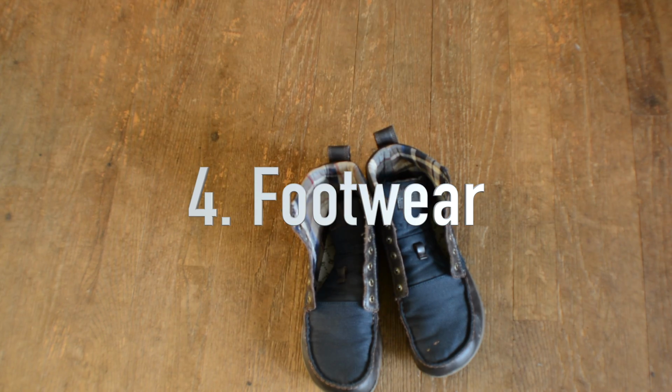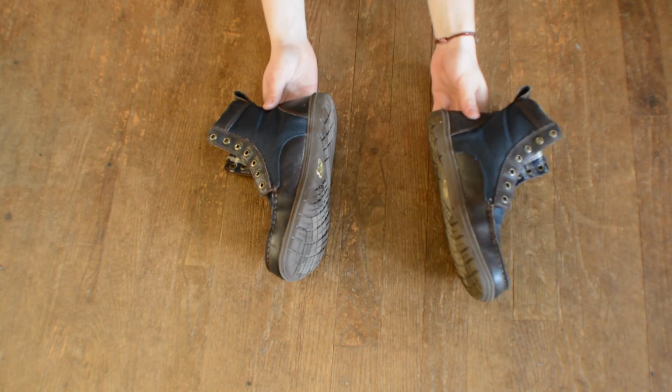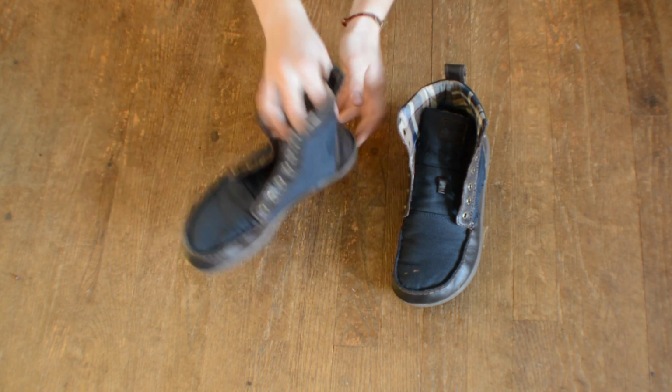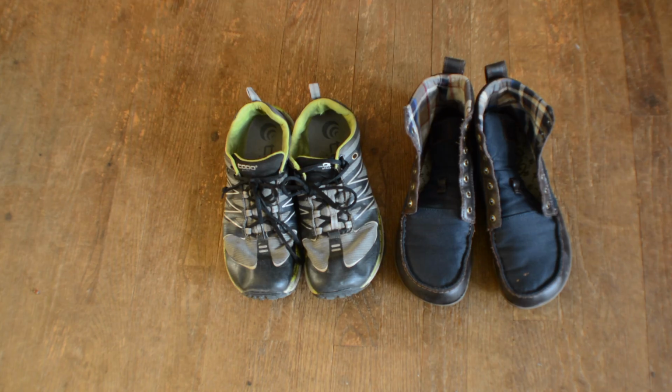Number 4 is footwear. Find a pair of shoes that are good for most terrains, at least some for some sort of hiking and some for more city walking. I'm in love with these. They are Lem's minimalist boot. They pack down really small and are surprisingly water resistant. If you can't blow a whole lot on the perfect pair, your favorite sneakers are the next best thing.